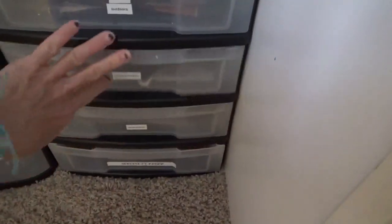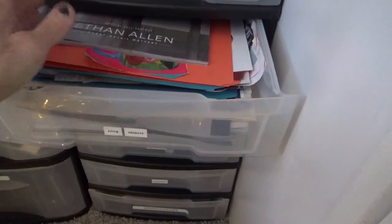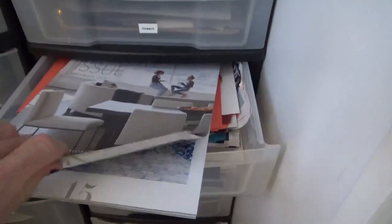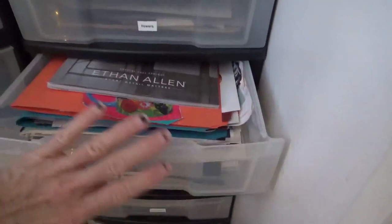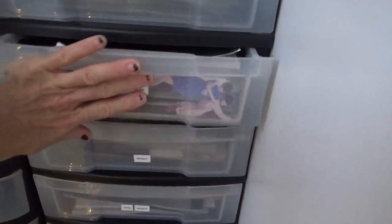I have animals and insects, indoors and outdoors, bling, which is all jewelry, bling and objects, so just things, bling and things. Flowers, I have people. This says faces on it. I did kind of have them divided up, but pretty much this is just people.